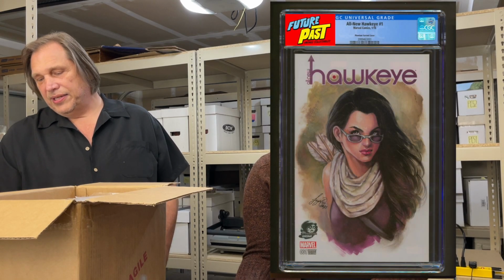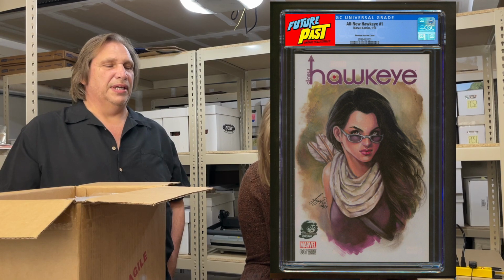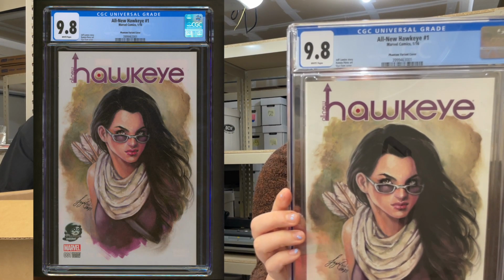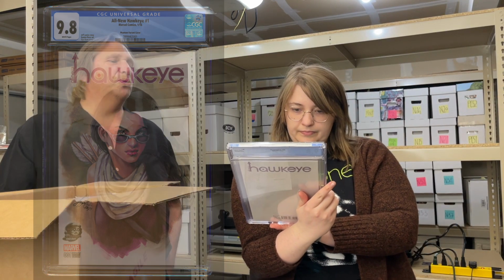This is the first of the newer books. This is All-New Hawkeye number 1. I had got this and it was a 9.6, and it wasn't much to improve. Go ahead and show that one. It's got a 9.8 on it though. That feels good. Not exactly a smoking hot book, but I thought it was a pretty cool cover.